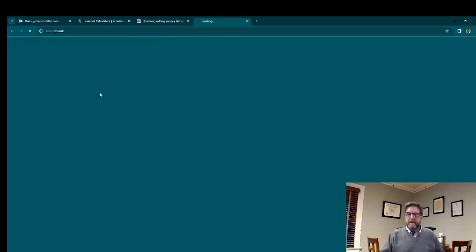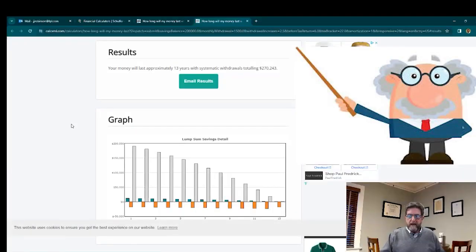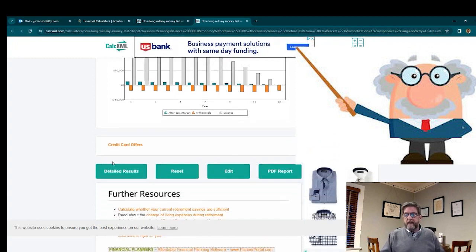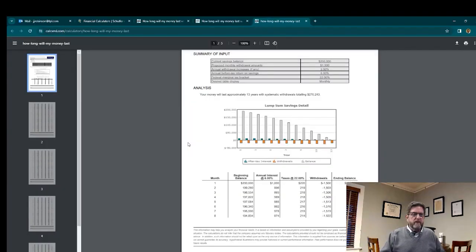Click on submit. Again, I'm going to go to the report. And here it's showing that my money will last 13 years by taking out $1,500 a month, going up with inflation every single month. If I wanted, I can get detailed results on this. I can also print a PDF report. So in this case, $200,000 may seem like a fortune for some people, but when you break it down into monthly payments over the course of a few years, it really isn't.